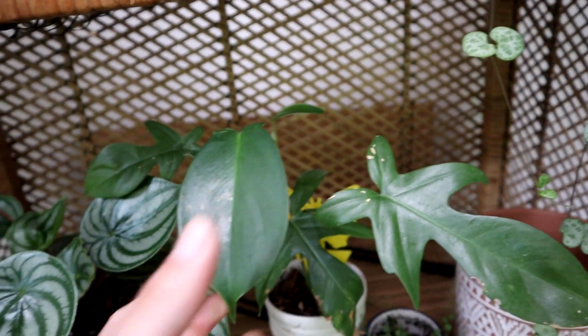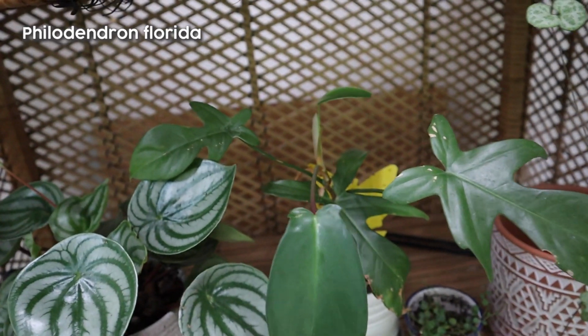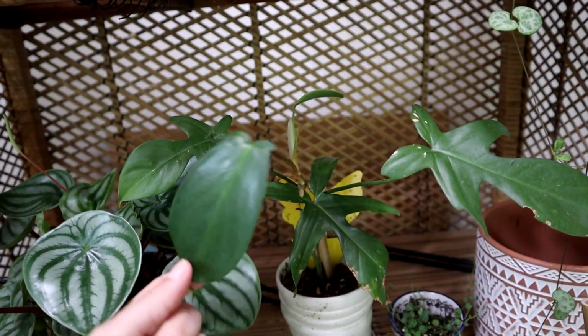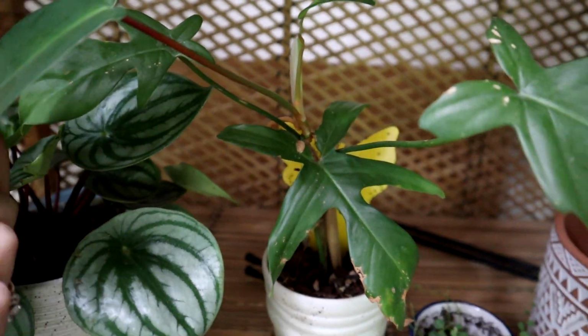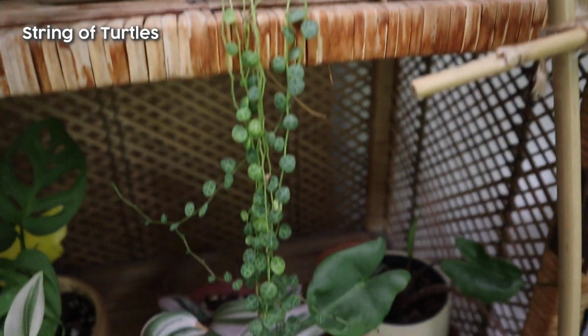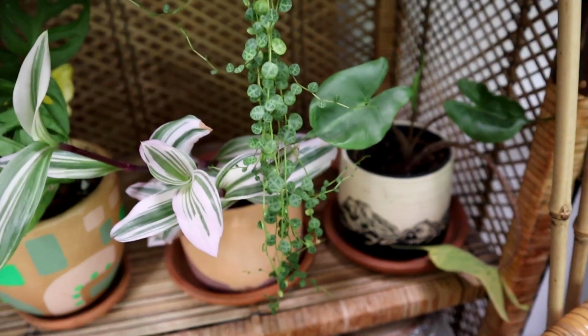The next one, I have my Philodendron Florida. Nothing super special about this plant. I mean, it's not like my favorite plant in the world, but that's one of the more mature leaves at the bottom. And then I have my string of turtles, which goes all the way down to there.